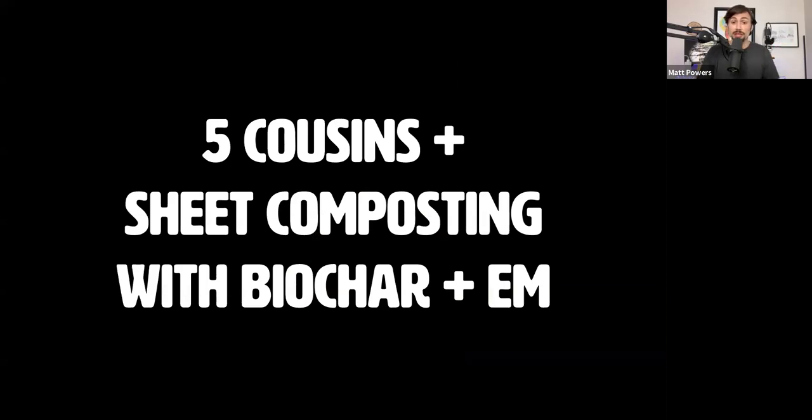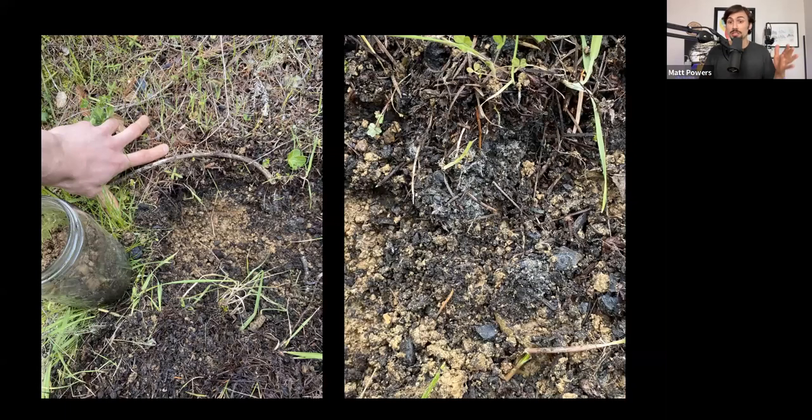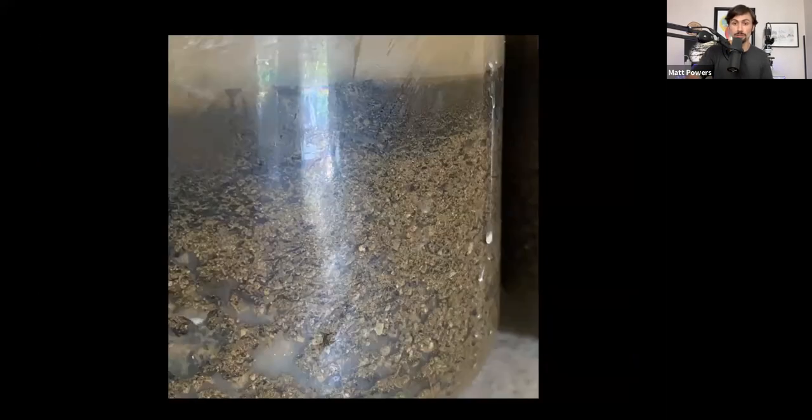So five cousins, sheet composting with biochar and EM, is a way that we can imitate this process in miniature on our own sites. And so I did this. This is just being burned and regrowing. This is after a fire in an area. Notice the ashen layer, the actinobacterial layer there, how it goes from char immediately to clay. There's really not very much soil layer. We're going to look at the difference between that soil, in a jar soil test, and this soil.